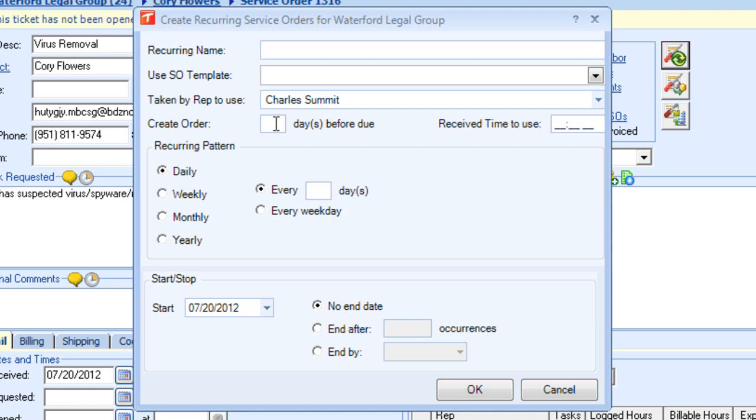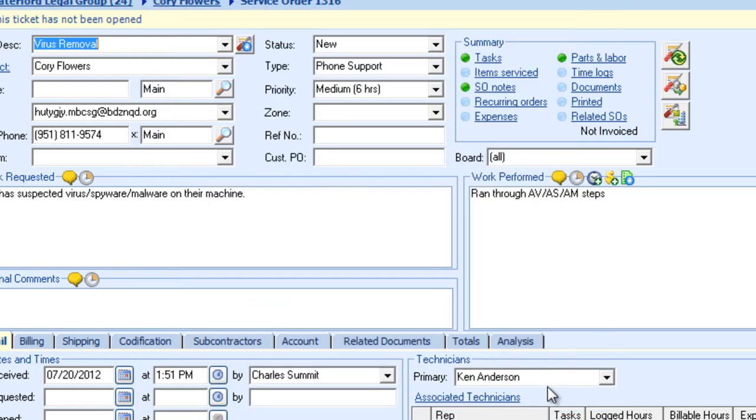So by using this as a recurring order, it does not flood my dispatch board nor my service order list view with all my future tickets. It's only creating the ticket just prior to me needing it. Once again, saving me lots and lots of time on creating these service tickets.